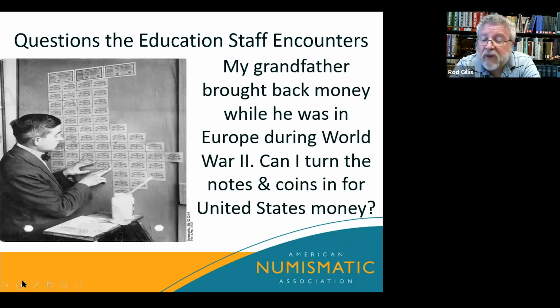And so we get this. My grandfather brought back money while he was in Europe during World War II. Can I turn the notes and coins in for United States money? And very often, even these notes were before World War II. They were actually right after World War I.